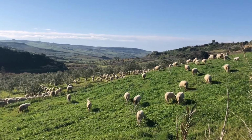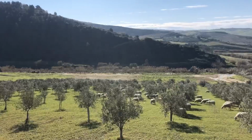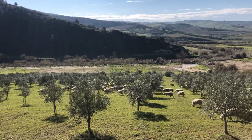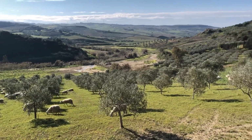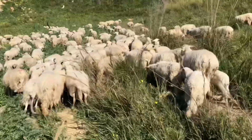They also pass through olive groves, which you can see in the background there. And so they're allowed to graze through other people's olive trees when it's not fruiting. And as long as you pass them through quickly, they don't do damage. And they fertilize and keep the grass down.